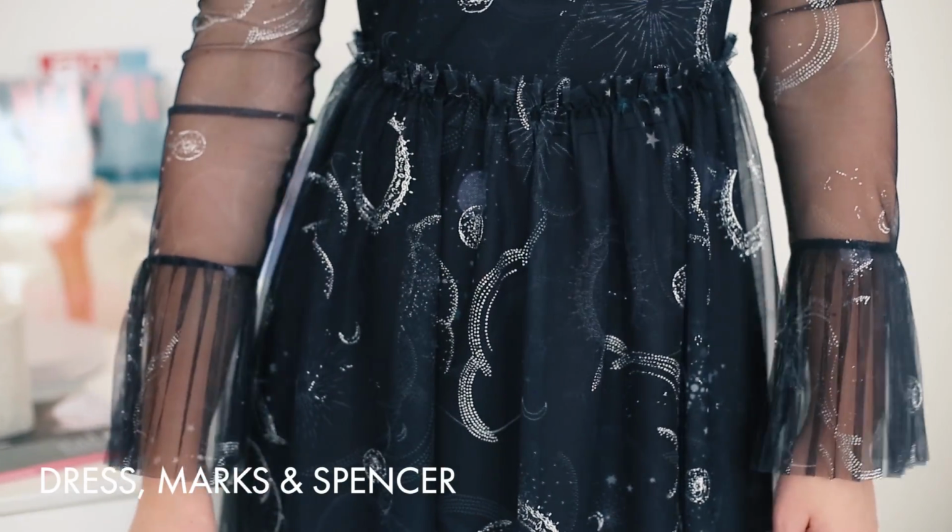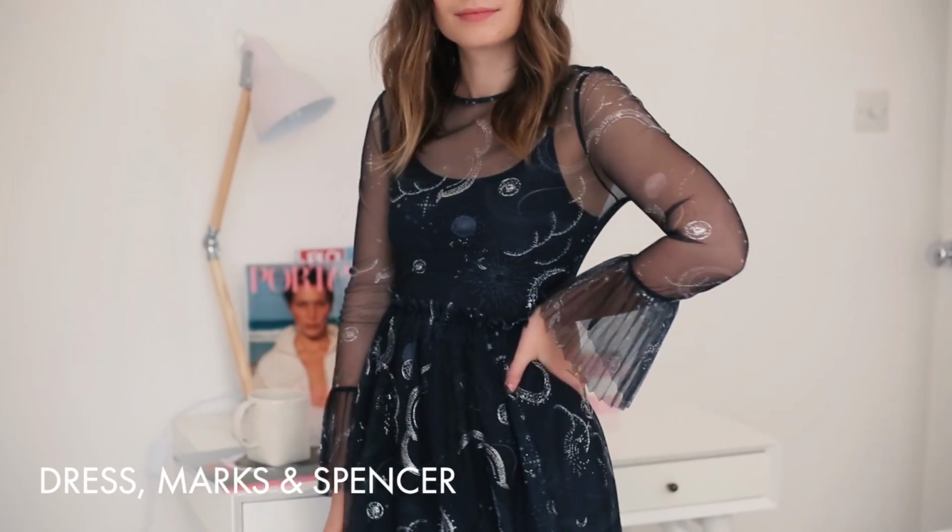I was with my mum going to do a food shop, and I walked through and I saw it on a mannequin and I was like, I need it. I have no occasion for it, but I absolutely need it. It just looks so much more expensive and fancy than it is, and Marks and Spencer have got some amazing pieces this season. They always do.